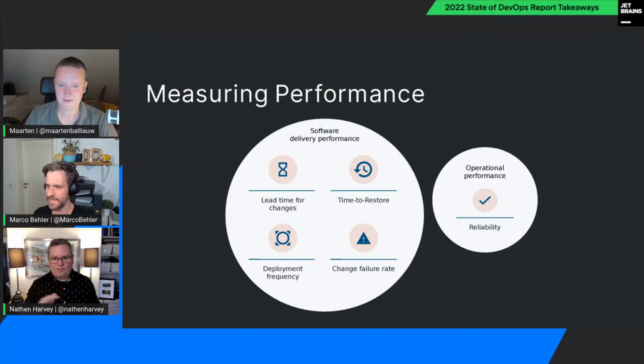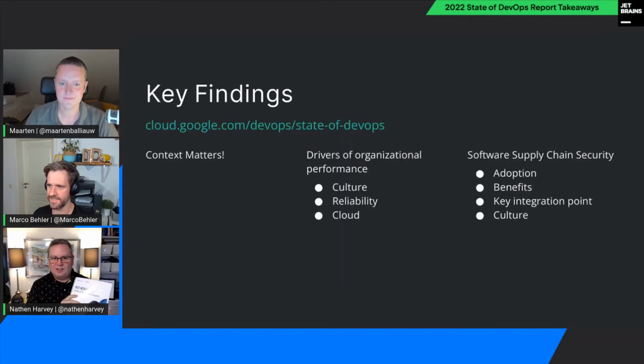Well, now that we've sort of laid that groundwork, let's go back to the report. Let's talk about some of the key findings there. The first key finding, and this is the most important, context matters. I'd love to sit here and tell you to find and achieve success, follow this exact roadmap, follow this well-paved path that's worked for every other organization, so it's bound to work for yours. But the truth of the matter is that's not how it works. We have to think about our own teams. What are our teams doing today? What capabilities are they making use of? What capabilities are they good at? What capabilities could they improve?